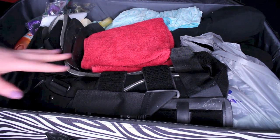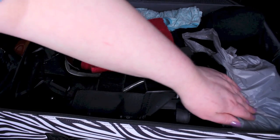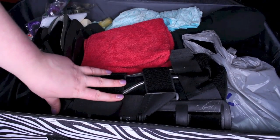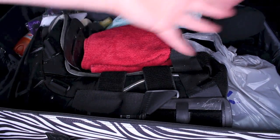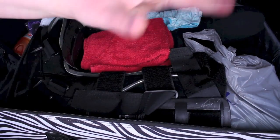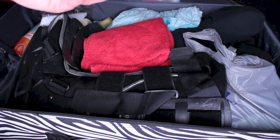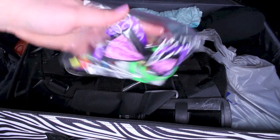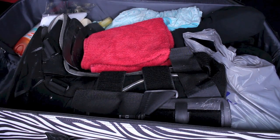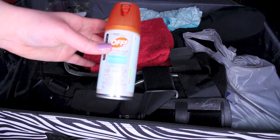I have all of my undies and socks and everything like that in a plastic bag stuffed in here. I don't want them to smell gross like a leg and foot, so I put them in a plastic bag to keep them nice and fresh. My jewelry and my bow, tweezers, nail clippers, Q-tips, all that stuff in a Ziploc. Got a small thing of bug spray.